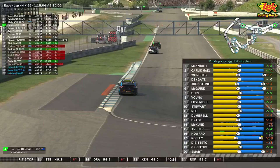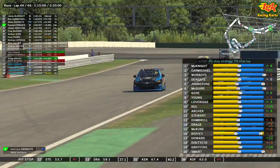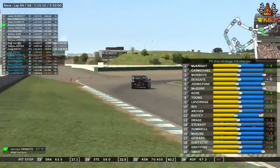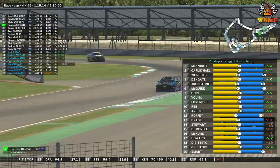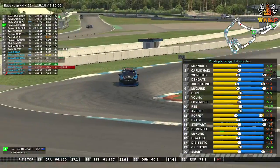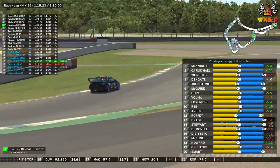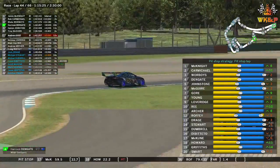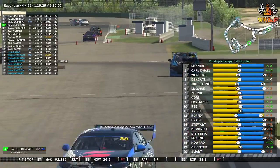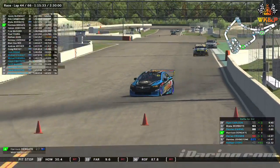Let's just bump that there. So that's the strategy of the top 20 cars at the moment. They are all starting to come in and pit. And if they're pitting now, they should be able to put on enough fuel to go to the end. You can see Warboys went a lap early last time. McKnight's gone 22, so I'd probably assume he'll pit at the end of 44. Some interesting strategies going on there. You're bringing out all the tricks here, Johnny. I'm trying, mate.